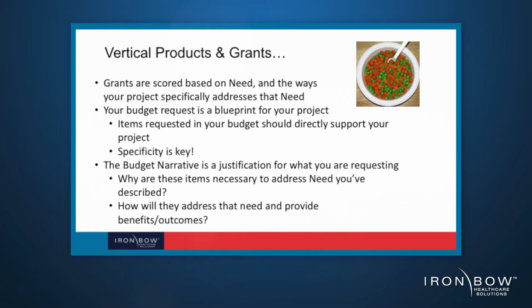Grants are scored, in most cases, based on need and the ways that your project will specifically address that need. Your budget request is a blueprint for your project. So the items requested in your budget should directly support your project. And specificity is always key. The budget narrative is a justification for what you're requesting. Why are these items necessary? How will they address the need that you've just described? And then how are those items going to lead to very specific benefits and outcomes?